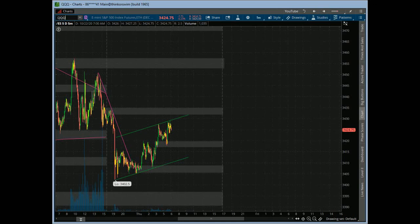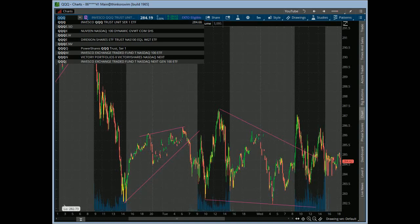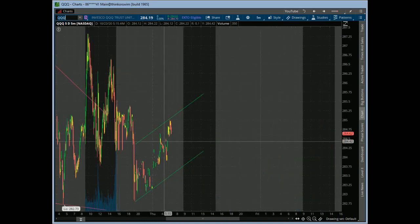Let's take a look at the Qs here this morning. Again, they're doing pretty good, kind of the same thing right here. Again, I think a little bit too big to be a bear flag, but we'll see how it holds working up this channel here this morning. Let's take a look at the IWM.